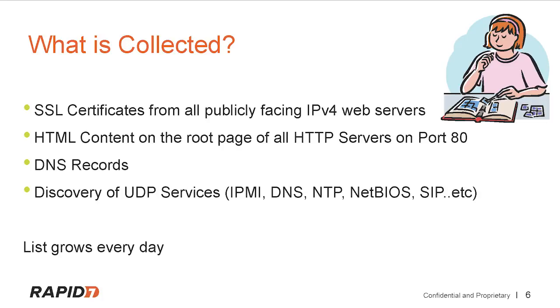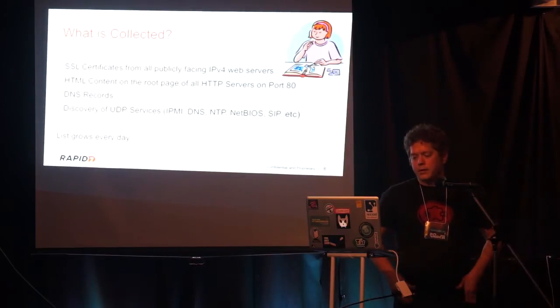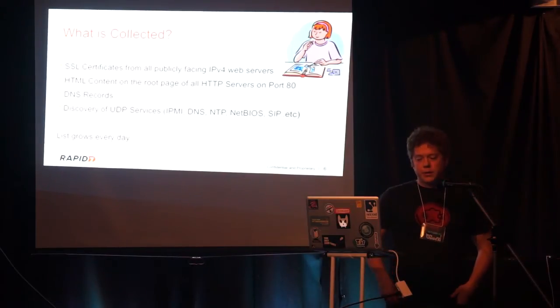One of the potential uses of this data set is the identification of compromised web servers and injected malicious HTML snippets, such as iframes or JavaScript, ActionScript, exploit kits. During the course of this research, we found several instances of these iframes pointing to exploit kits that try to infect client computers accessing the web pages. We also use this data to identify vulnerable embedded devices through fingerprinting the content and the headers of the HTTP response.